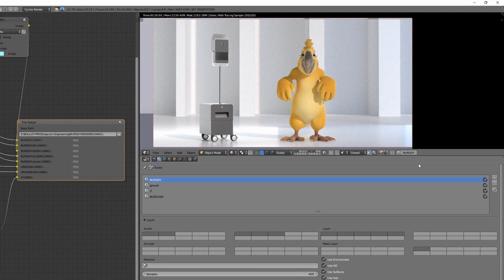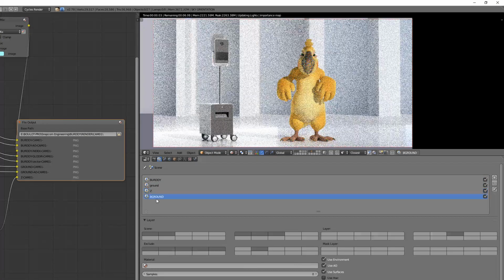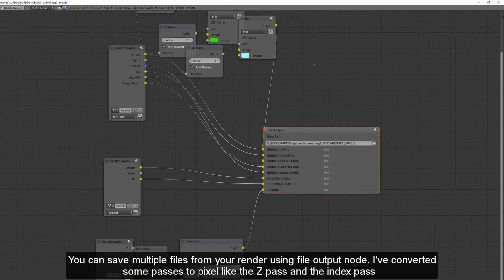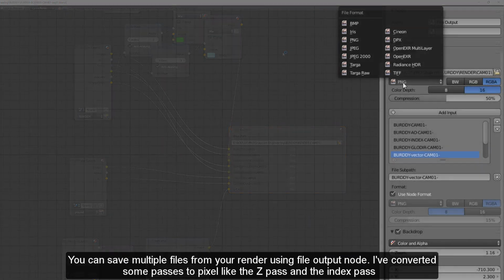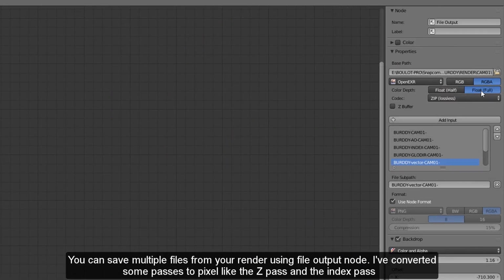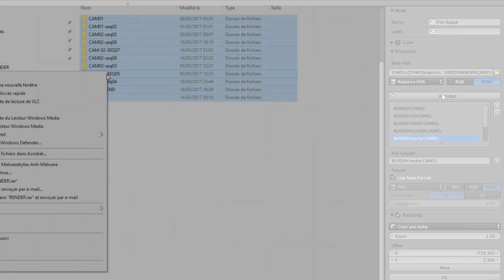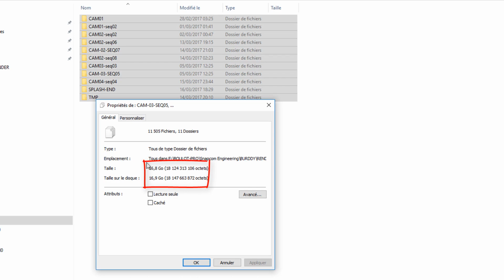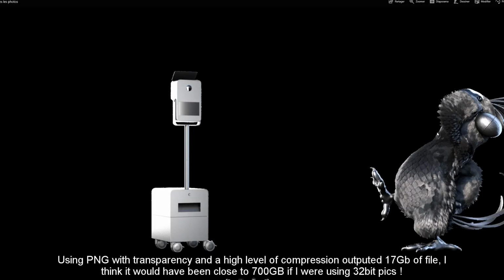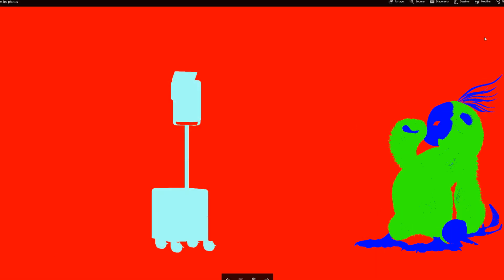I separated the set and character using different render layers and output them using the node editor to do the post-production in After Effects, as I feel more comfortable with it. I should have used EXR or any other 32 bits format to get the best output, but the per frame weight would have been insane. I'm using few passes: the ambient occlusion, glossy direct, and an index pass to separate the fur, as I knew it would need color corrections.